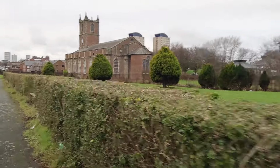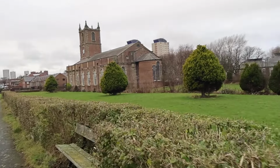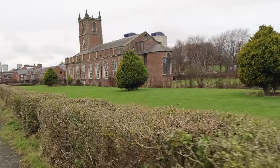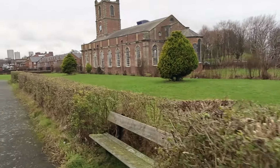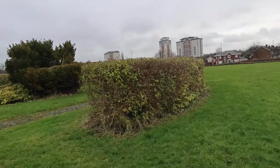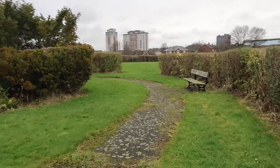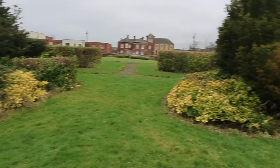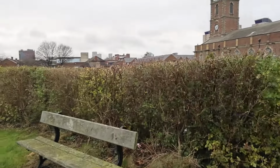Before this was built, Sunderland didn't have its own parish church. So if you were an Anglican, if you wanted to get a baptism or a funeral or a wedding, you had to traipse all the way up to Bishop Wearmouth Parish Church, which must be about 2 miles away from here. So a bit of a hike. As you can see, this is like a little garden laid out area. It's probably somewhere I wouldn't want to sit.